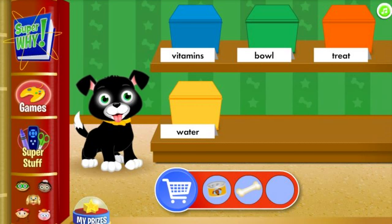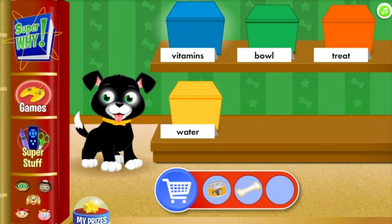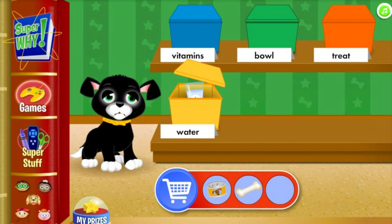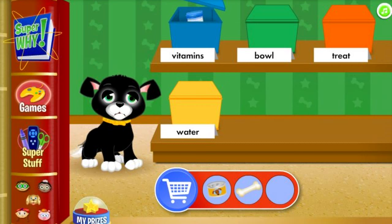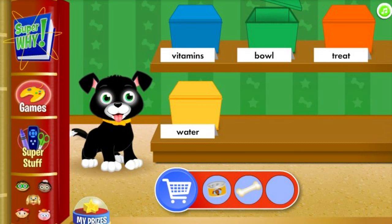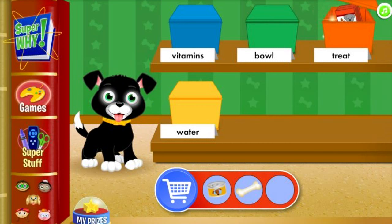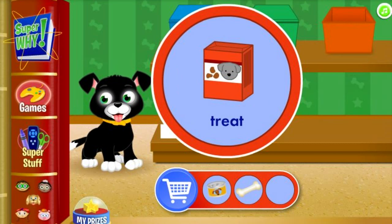Can you find a small snack you can give a dog as a reward for doing a trick? Vitamins. Water. Water is not a small snack you can give a dog as a reward for doing a trick. Bowl. We're looking for a small snack you can give a dog as a reward for doing a trick. A treat is a small snack you can give a dog as a reward for doing a trick. Give your tail a wag.